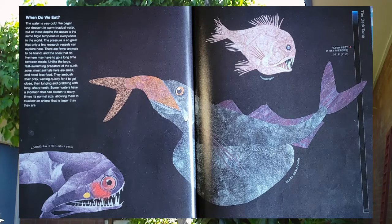There are fewer animals to be found, and the ones that do live here may have to go a long time between meals. Unlike the large, fast-swimming predators of the sunlit zone, most animals here are small and need less food. They ambush their prey, waiting quietly for it to get close, then lunging and grabbing with long, sharp teeth. Some hunters have a stomach that can stretch to many times its normal size, allowing them to swallow an animal that is larger than they are.